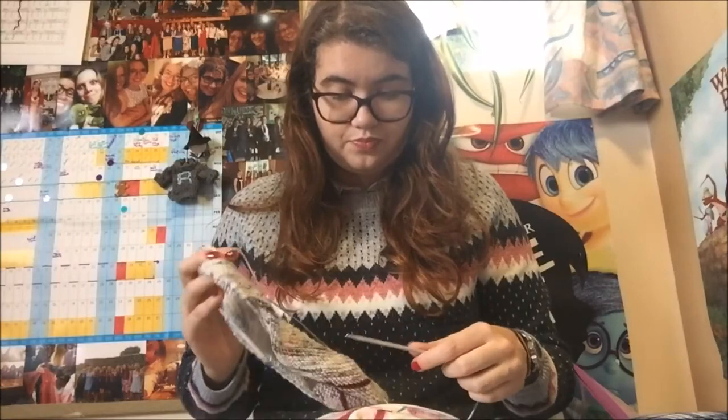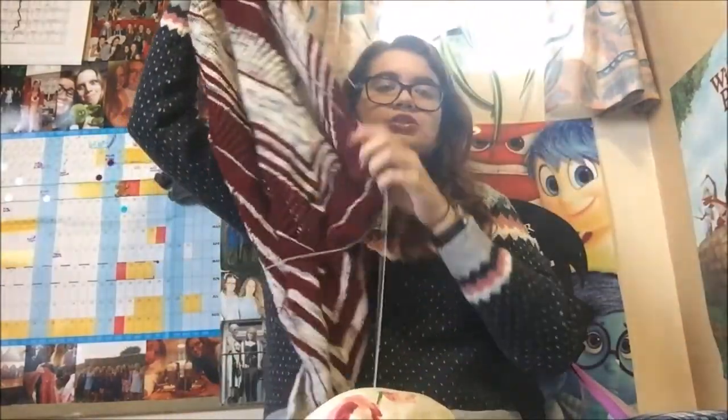You may remember I am knitting the Patronus shawl by Madeline Windsor of Kingfisher Knits, and I cast this on, I believe, at the beginning of December as sort of my reward for finishing the term. And it's so close to being finished.